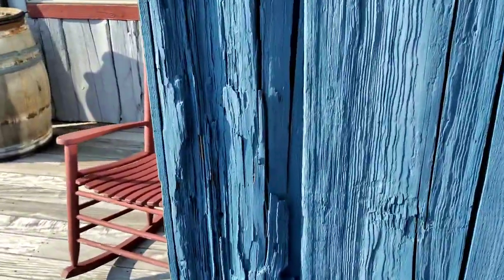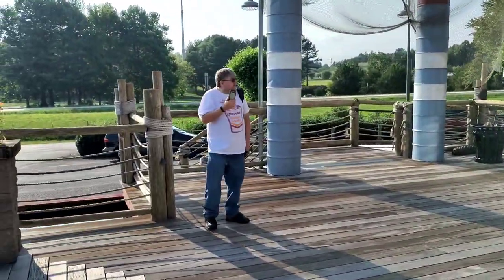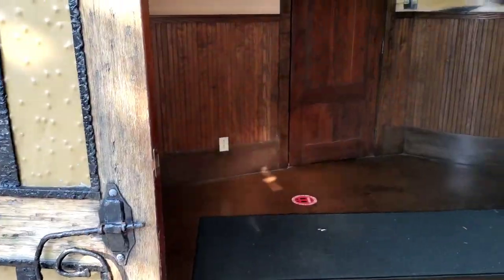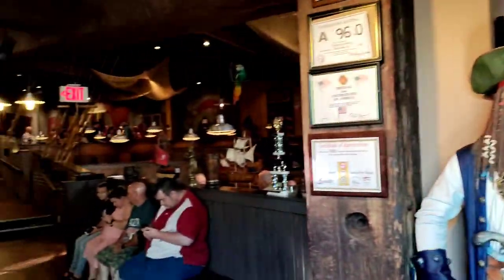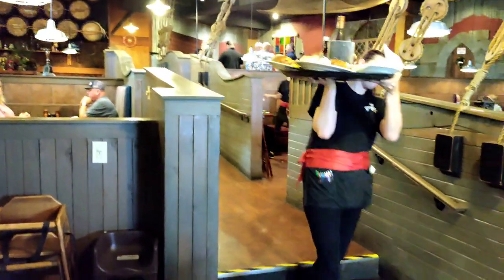These planks on the walls here, they just look like they came from a shipwreck, just put in place and then painted over. Johnny Depp is here to seat us. Yeah. Ropes and pulleys and nets and barrels. Oh, even the waiters wear these red sashes. I kind of want to see what's up these stairs.